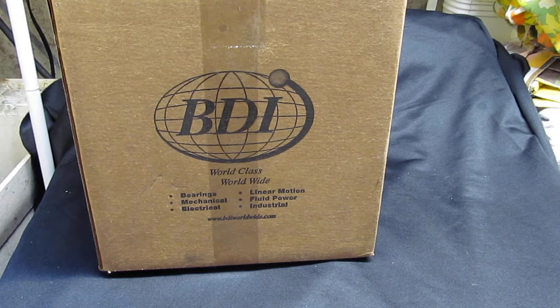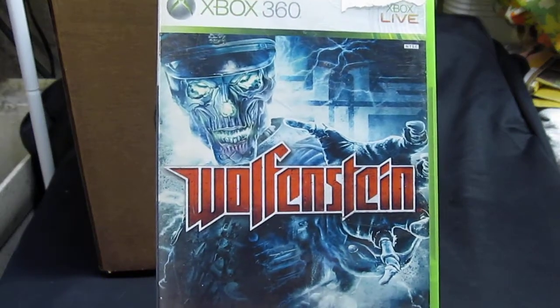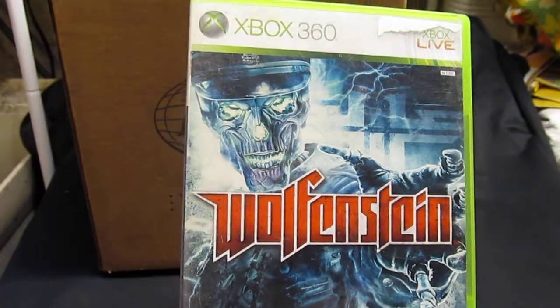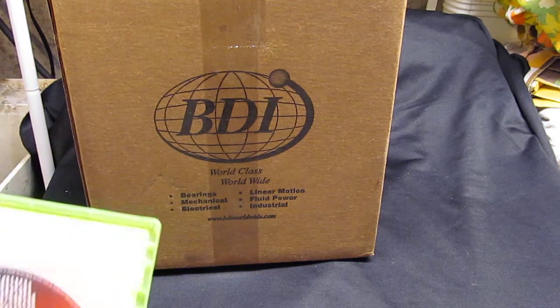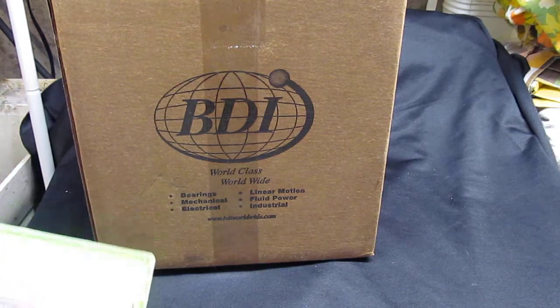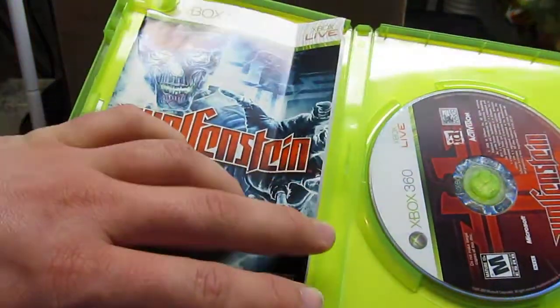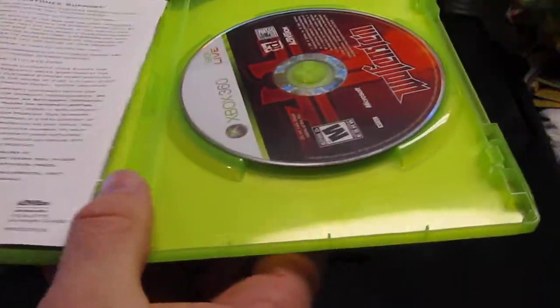First game in this deal was the original Wolfenstein for 360. Not the original, but this is the first one that came out on 360. It came complete. I forgot I had the manual backwards, because I found it and it was curled up, so I've been having it face down to try to flatten it out. But it's complete.